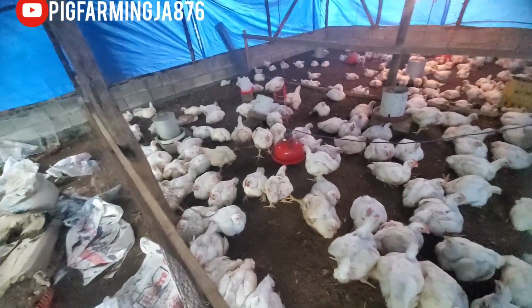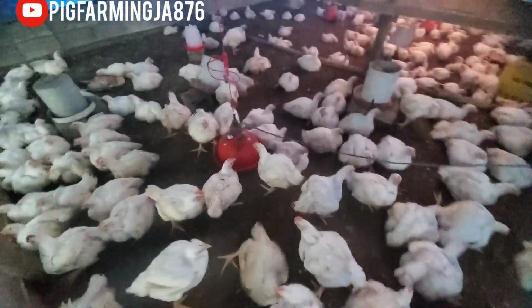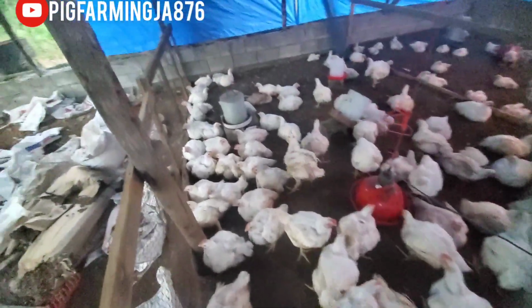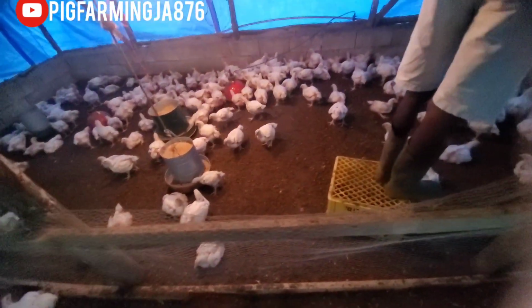I'm showing you guys these white sows today. Today is the 25th of October. Oh my god, it's another baby now.